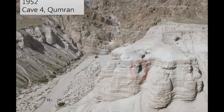1952, the cave of Qumran was discovered. It was first discovered by the Bedouins and then by the archaeologists. And this is the cave that yielded the most fragments. Almost 600 manuscripts came from this cave over here. It's kind of small today. You can't even enter because there's a danger of collapsing. But up until a few years ago, you could still go in and see.